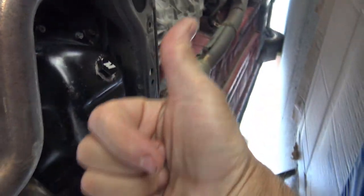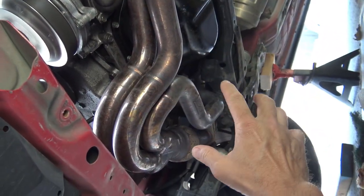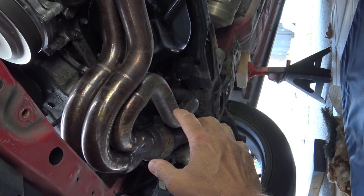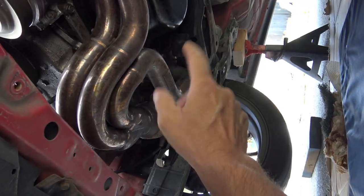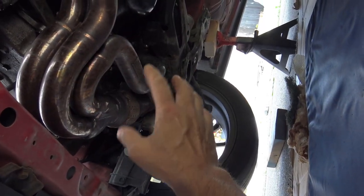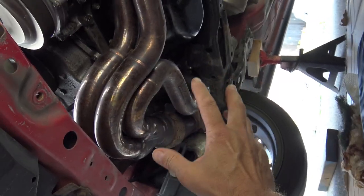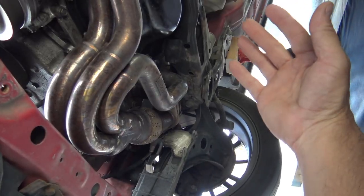No leaks. It's good. And what do you think of my DC Sports equal length headers? These are fantastic headers. I put these on a number of years ago. I think I made a video about that. These are great headers. No leaks. They fit perfectly. It's been years. And of course, if you don't want too much of that Subaru boxer rumble, which I personally did not want, these are the headers to get.